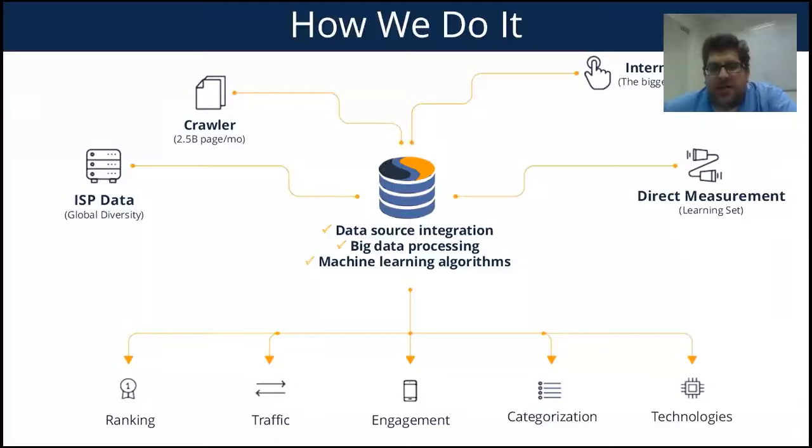So how do we collect our data? Because this is the most important part, and I want to build a sense of trust with you as an audience. Number one, we have the largest panel of devices in the world. What does this mean? It means that we have over 5,000 different pieces of software, browser extensions, desktop software, and free mobile apps that people opt into. They're all free to download, free to use.